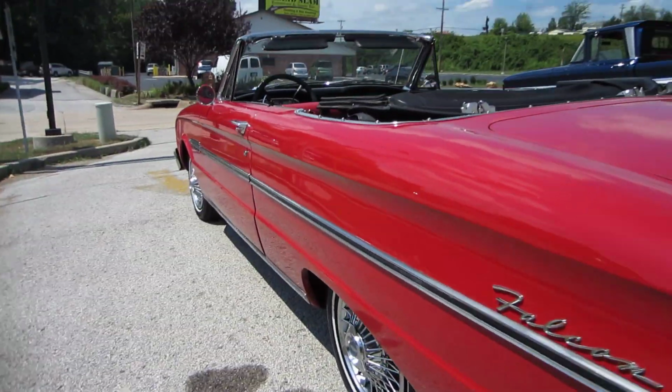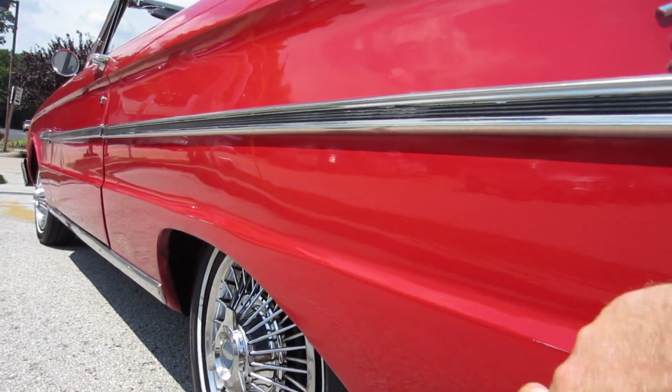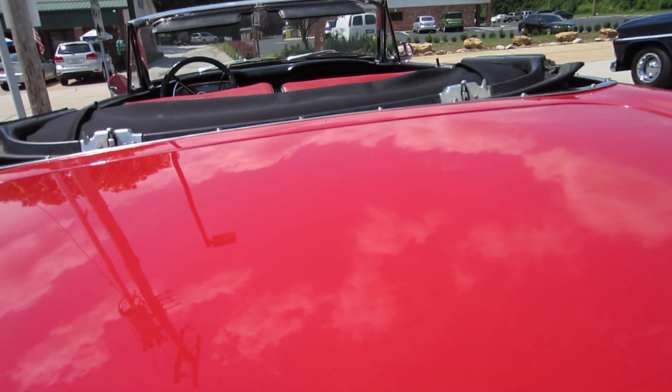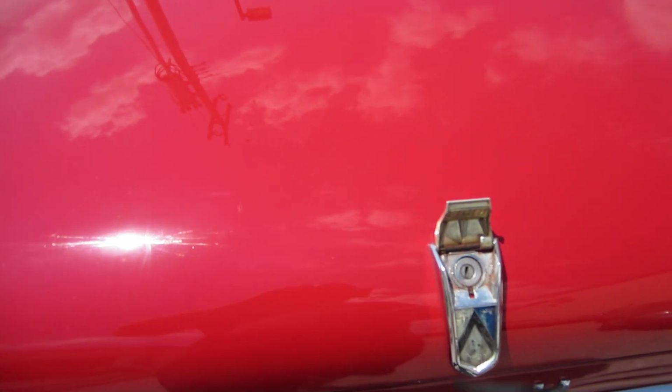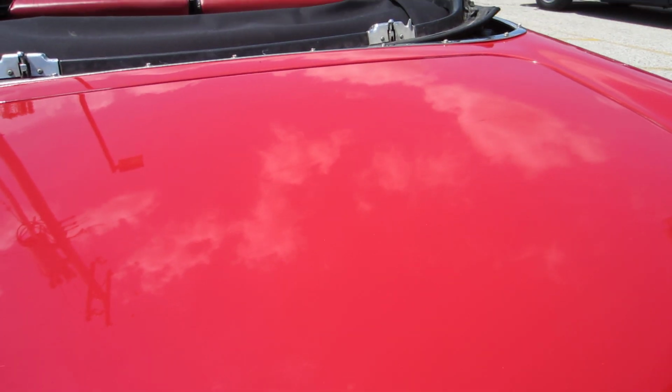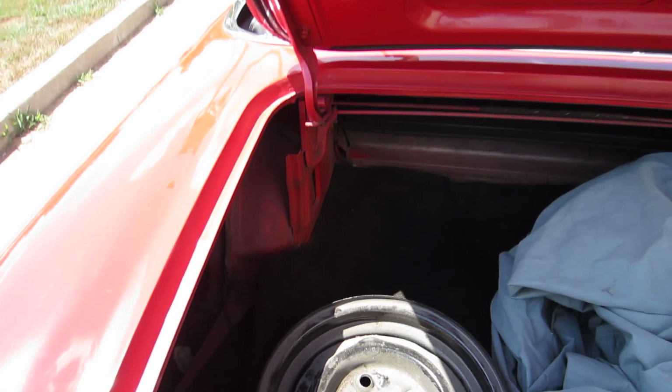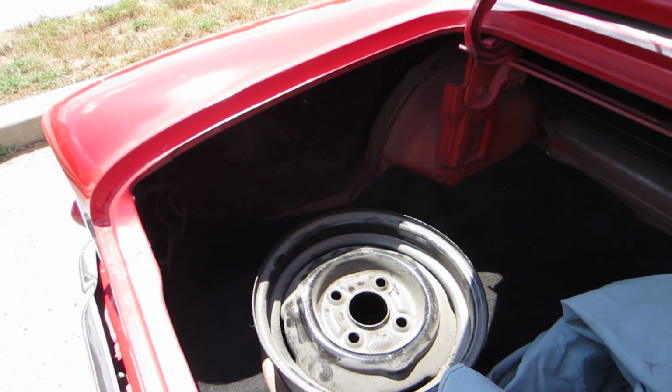And we'll show you the trunk here real quick. As far as the paint goes, there's a little scratch, some little Bondo right there. Still has the original flip up thing for the trunk. See if I can find the key for it. And in the trunk, it comes with a spare wheel.